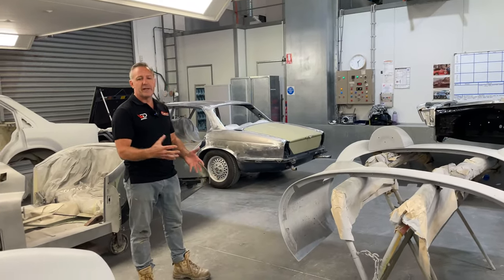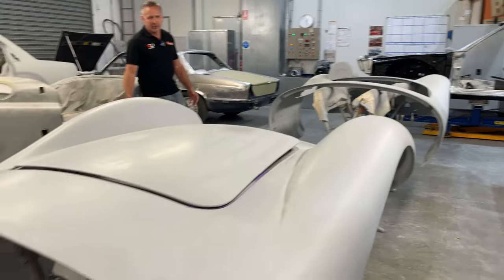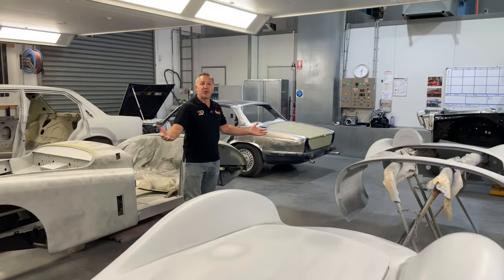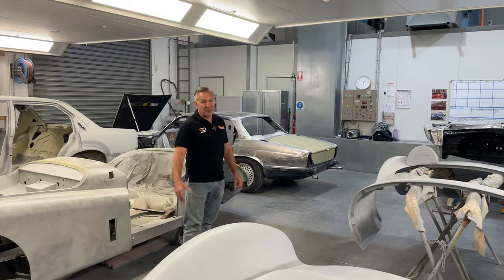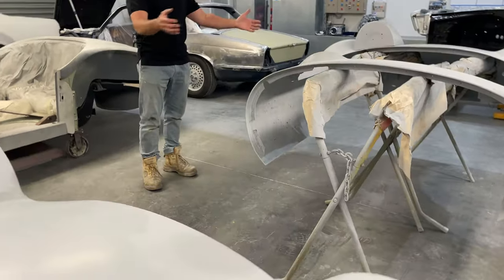We get to do repeat jobs for the same customers and clients, and they become friends, and you build up such a rapport with these people. You just love to do the next project and see what their dreams are and fill their garages for them. And sure, it's a massive honour. It's fantastic. But this has been a real challenge, because it has been a race car.